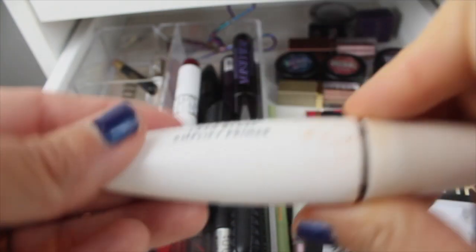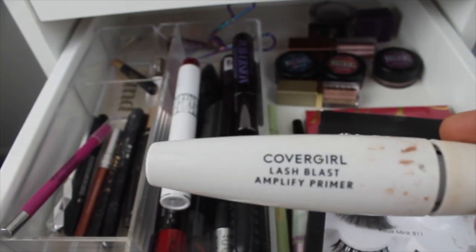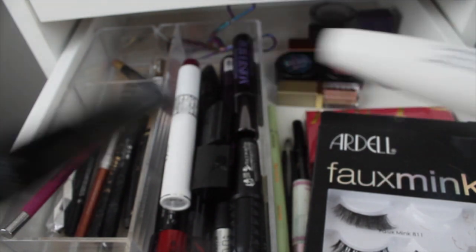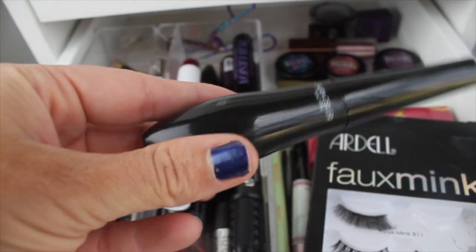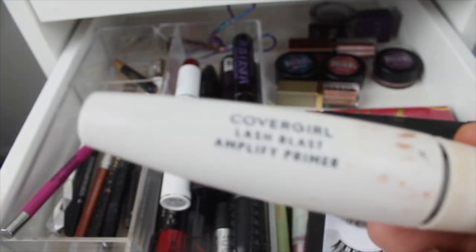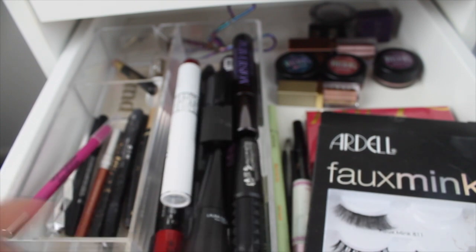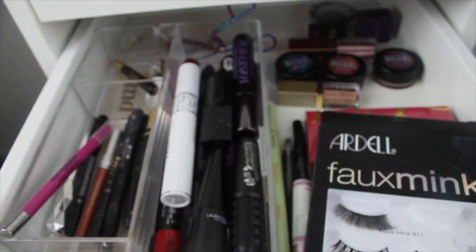And this is empty. My CoverGirl Lash Blast Amplified Primer. I used that with the Laura Geller Lash Boss. It worked really good because this is a very lengthening mascara, so with this made it very volumizing, made this even better if that's possible. So I'm gonna put this in my empties.